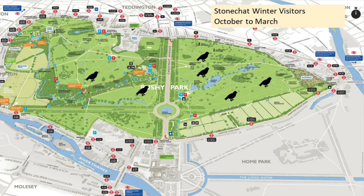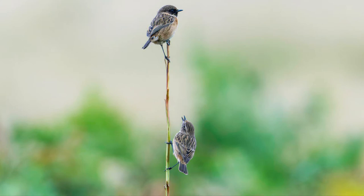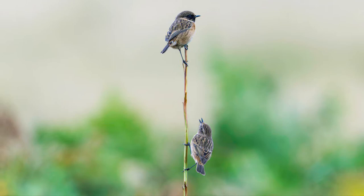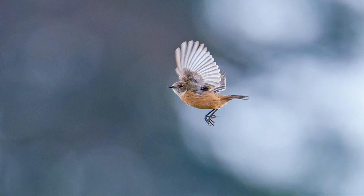So there's nowhere for them to hide and build a nest. So there's a lot of bushes. If you're very lucky, you see two of them as a pair, and if you're really lucky, you get them on the same stalk. And if you're even more lucky, you get the female telling the male off, probably. You can try and get them in flight, but small birds are very difficult to capture in flight, as you can imagine. So you take lots of shots, and you get the odd good one.